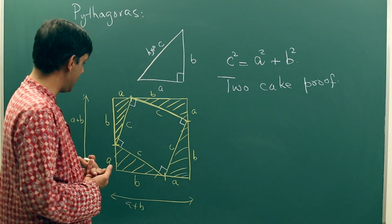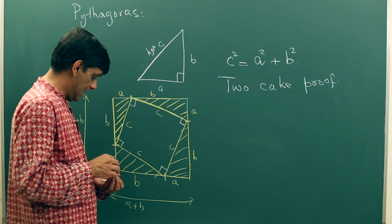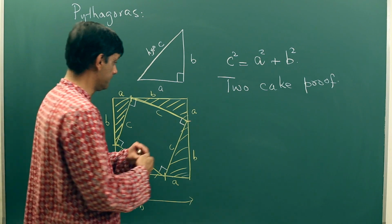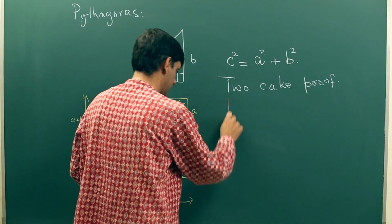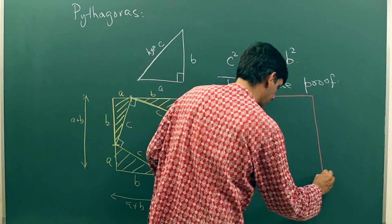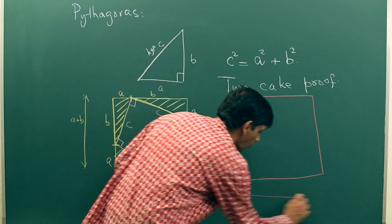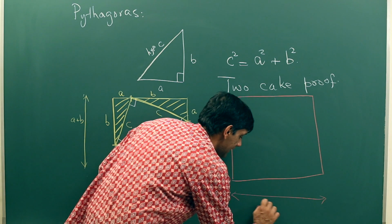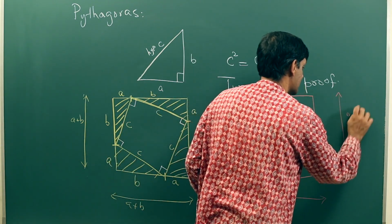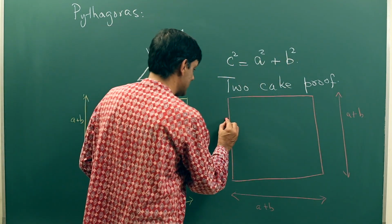And what we do with this cake is we are going to eat the triangles. So let's eat the triangles. And so that's our cake number 1. Now let's make our cake number 2. Okay, and I'll try to make it as equal to this as possible. And this cake is also going to have width A plus B and height A plus B. Okay, all right. But we are going to label it slightly differently.